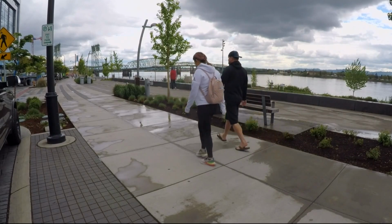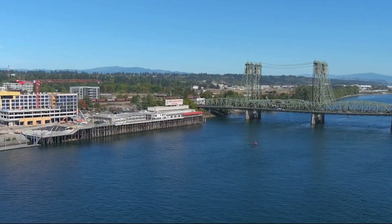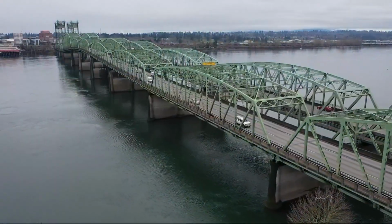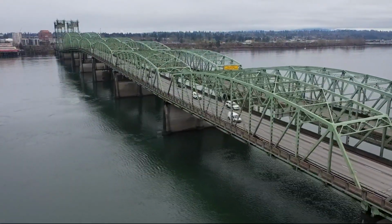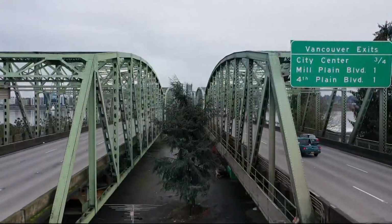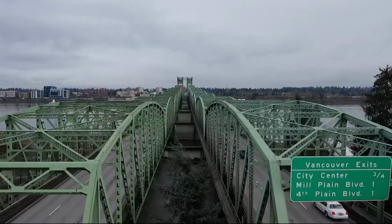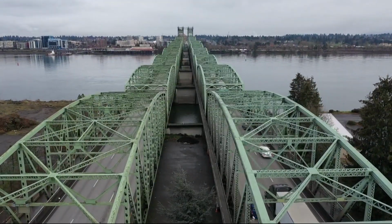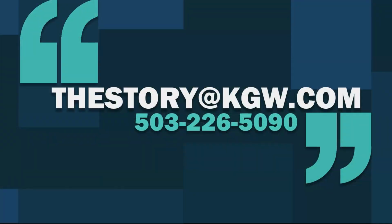This is where trade-offs come back into play. In order to get bicycle and pedestrian active transportation down to the waterfront, we need to make something like this, either a ramp that goes down to the waterfront or something like elevators, escalators, stairs. Those trade-off decisions all have to be made in order to get to active transportation on the waterfront. Anthony Masuk, KGW News.